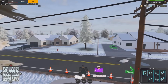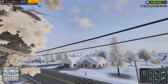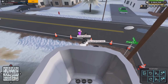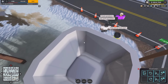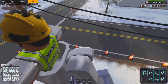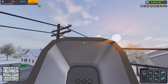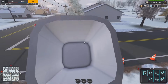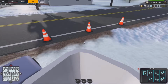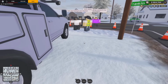I gotta get a little bit of a closer look to here. Oh yeah, right there. You see? Okay, there is a dent right there. Okay. Well, I don't want to blame it on myself. So, oh geez, I screwed up badly. This bucket's going way too high. So I clicked the reset button. Yeah, I screwed up. Okay.